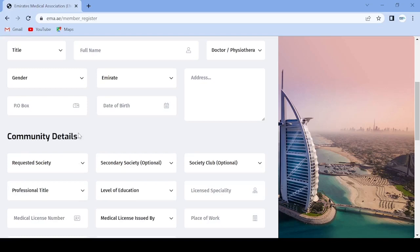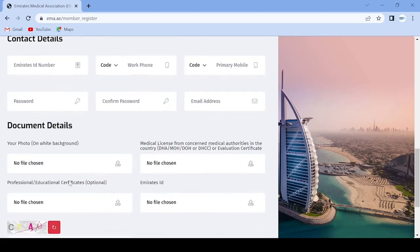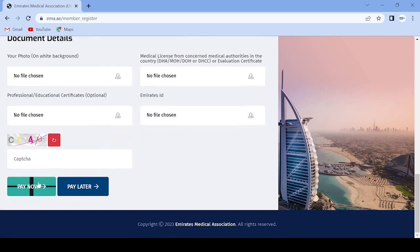Fill in the rest of your details, your contact information, attach any required documents, and then click on Pay Now. Your application will be reviewed, and your membership will be successfully allotted. You can find the membership fees details on the website.